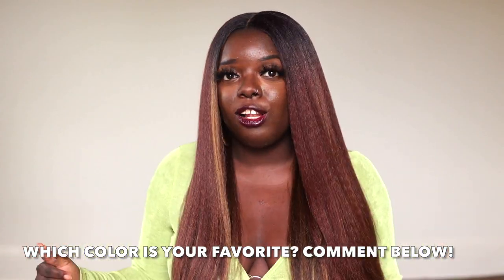But yes, y'all, let me know what you think about these two units. Which color would you grab? Would you get the natural number two color, or would you get this burgundy blonde mix I have here? I think this is a very fall ready color. This is giving autumn, or is it giving winter? What do you think? Let me know.